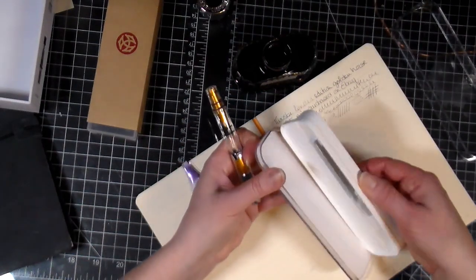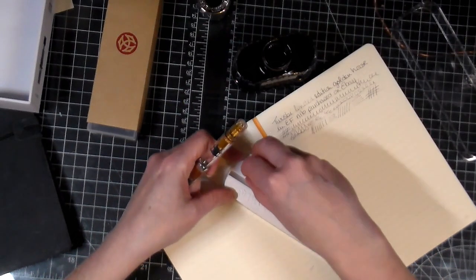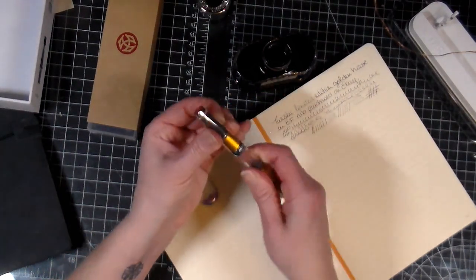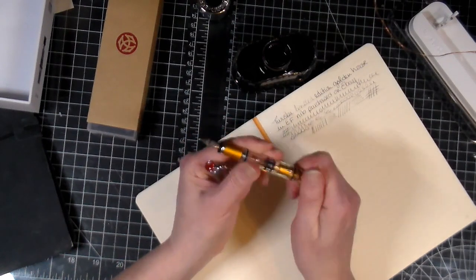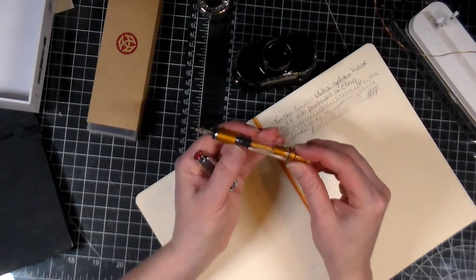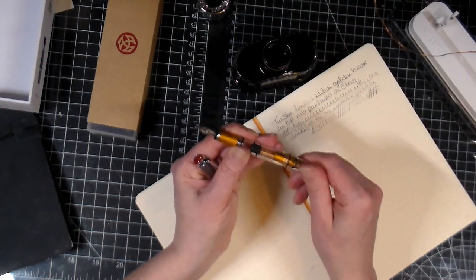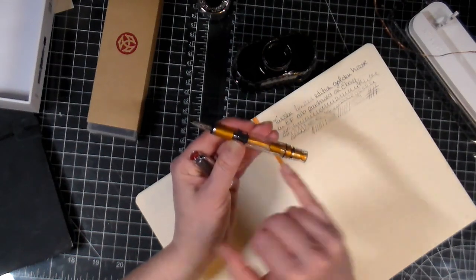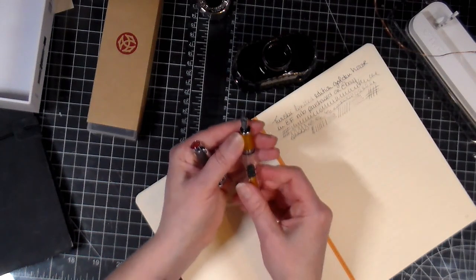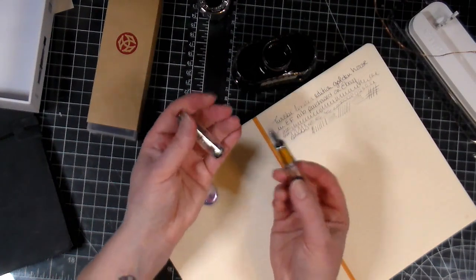And I guess underneath this must be, yeah. Oh, and it is a metal one like the other one. And I chose the gold because it was just so pretty. So it's the same thing with the piston, but the piston is gold. Kind of. You can see some white or whatever on it. I'm not sure, the plastic or whatever. And this is a B, a broad. And it's very tiny.